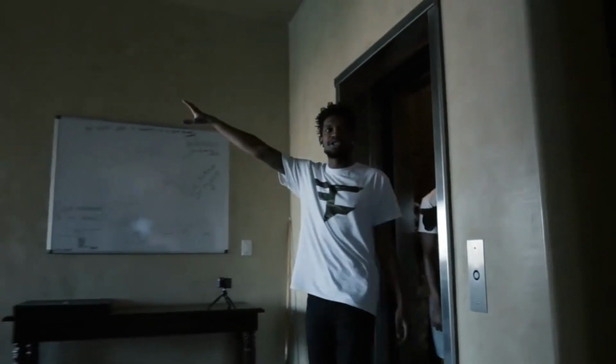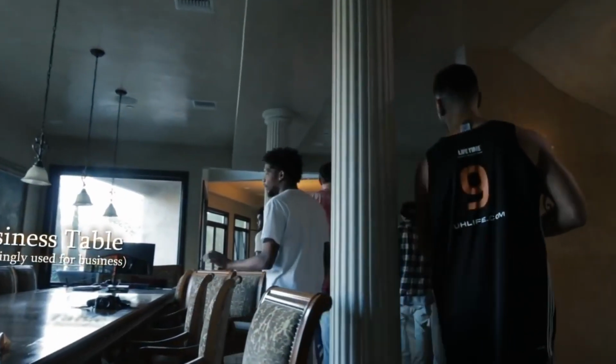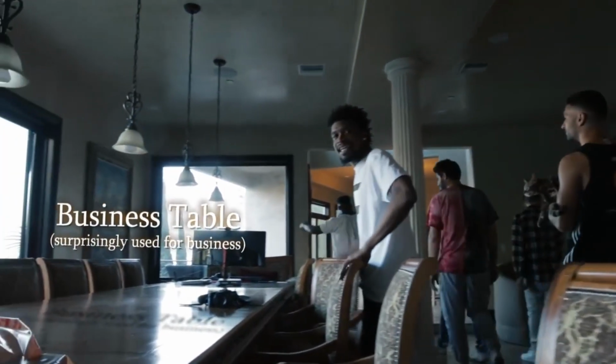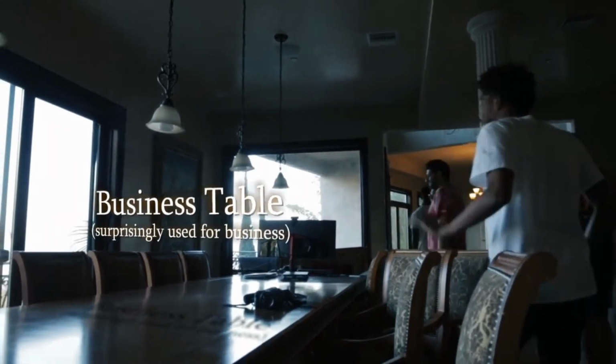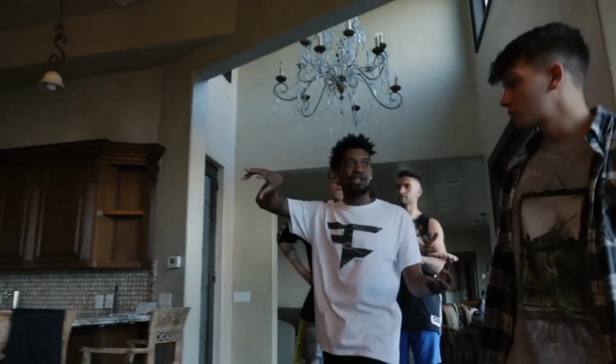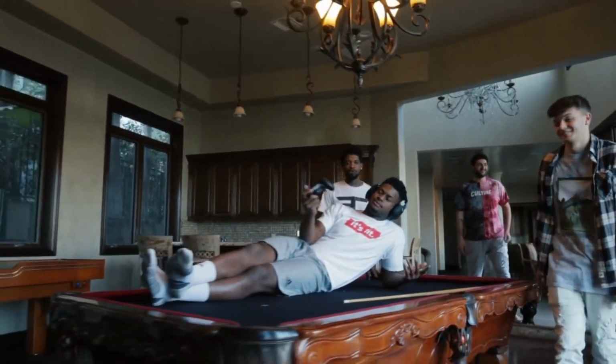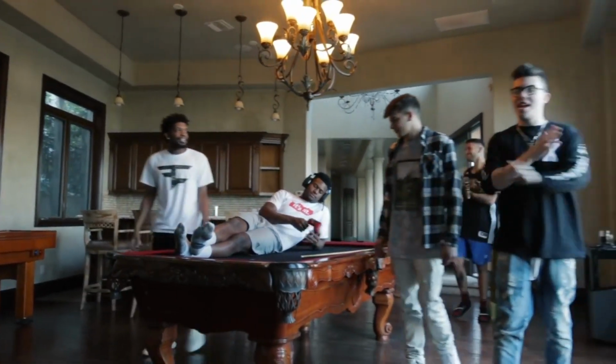Alright, let's show this part first. Yo, the Justice League table. Big meetings go down on this table. You can still get money talks, money conversations. Yes. Important shit happened. And then this is a room over here that no one really uses. Honestly. And Juju is still gaming on the pool table. It never stops.